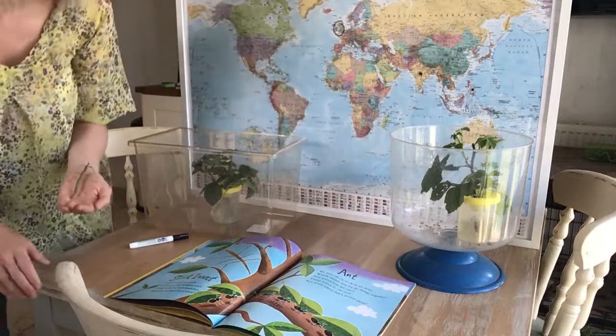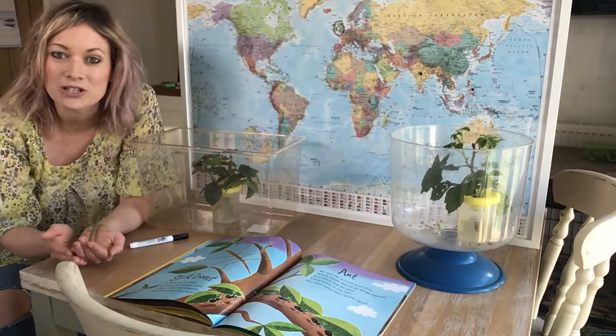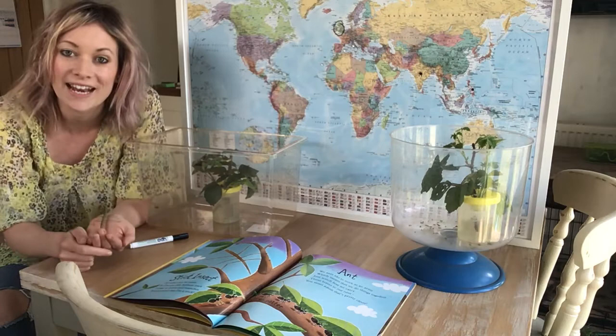Good afternoon. I'm really excited today because I've got some special little pets that I'm going to be showing to you. And it's a little pet that we have in our house that's also in our book. Would you like to see?